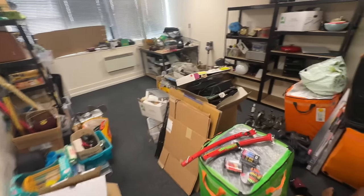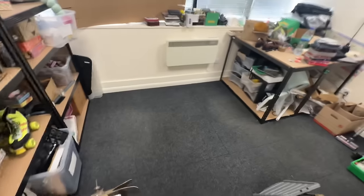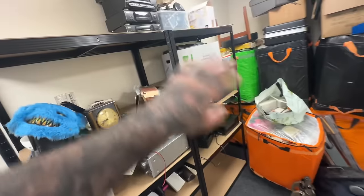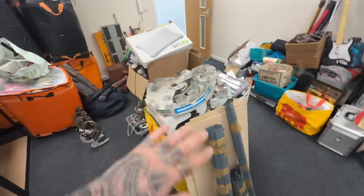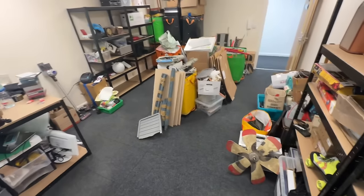Right, there we go so far. What a difference. This is all ready to be taken on the next load. We've cleared all that. This is obviously what I'm working out of. And this I've half cleared and half sorted. Just got to take all these off and put them where they need to go. Then they'll be gone as well. And then it's just this in the middle. So a stark contrast of where it was this morning. But I'll see you back at the garage.